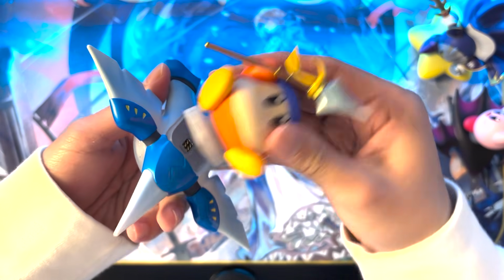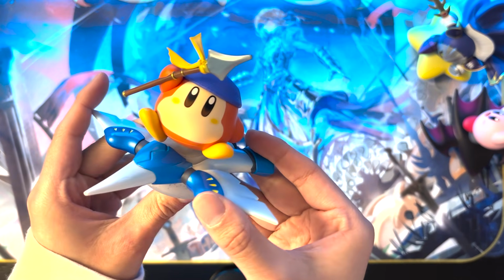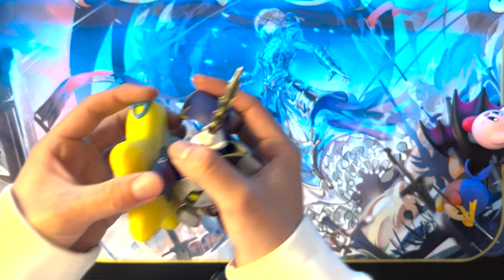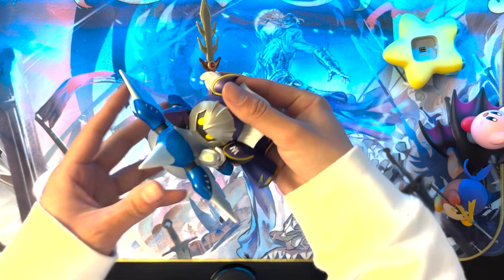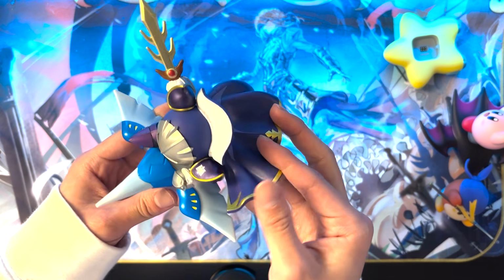And putting Bandana in. Yeah, this is cute. I really like the blue color pattern they got going on here. Now let's try it out with some other ones. Of all of these, I think Meta Knight with the Wing Star is probably the most reasonable one in actual gameplay. So here it looks. Yeah, this is so sick. So many shapes going around everywhere.